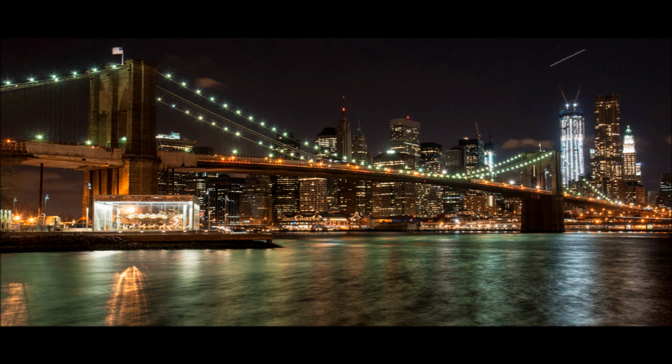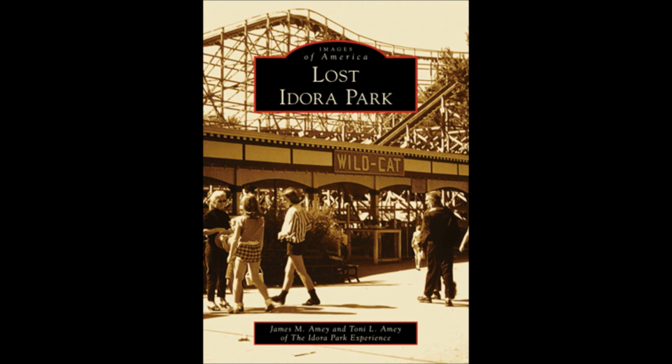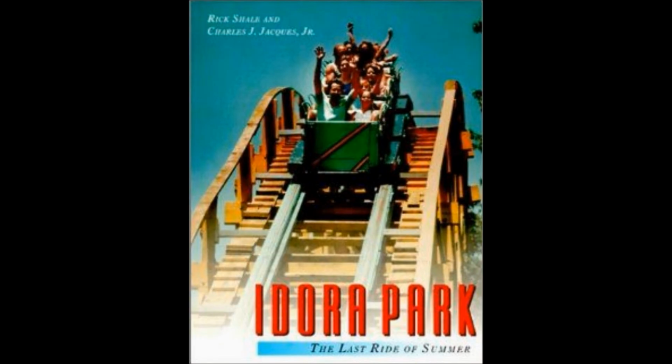Most definitely grand. An architect out of France, a gentleman whose name escapes me now, designed that building. It's made of acrylic versus glass. I will always adore Idora myself.